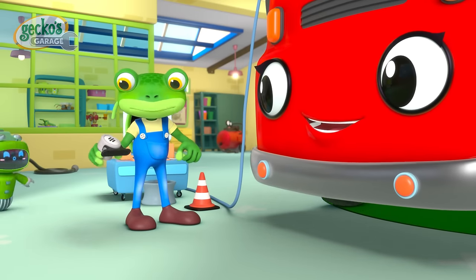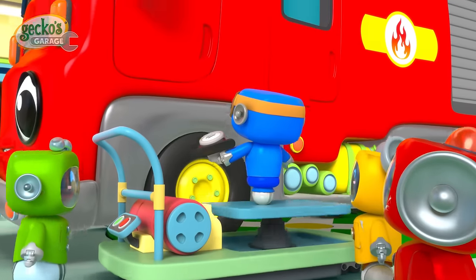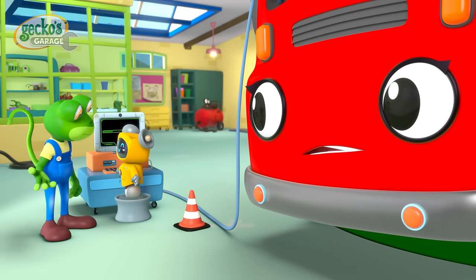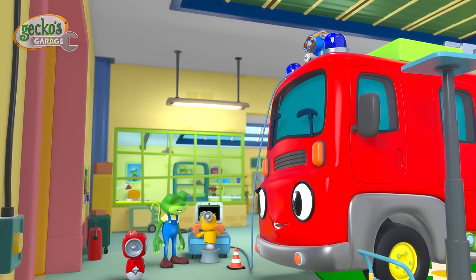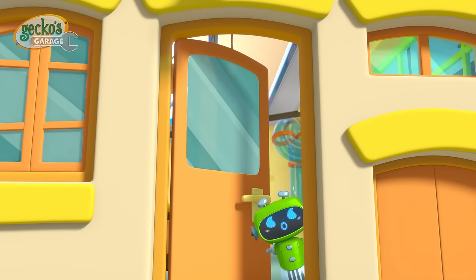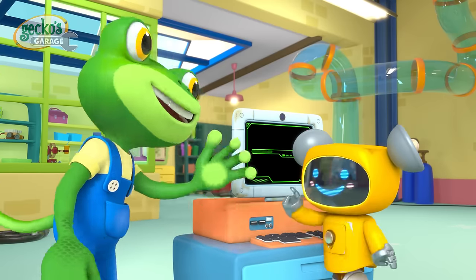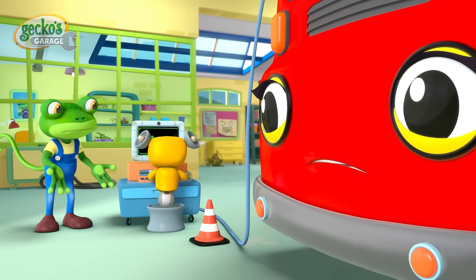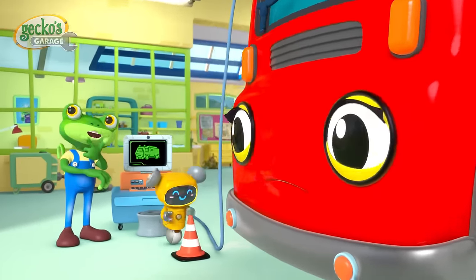Come on, Mechanicals! Time to fit Fiona's new siren. That's it! We need a nice loud nee-naw sound. All done! Give it a go, Fiona. That's not right. It sounds like a doorbell. Let's try again. And that sounded like a dinosaur. We need a nee-naw. That was a nee-naw, but it needs to be much louder.